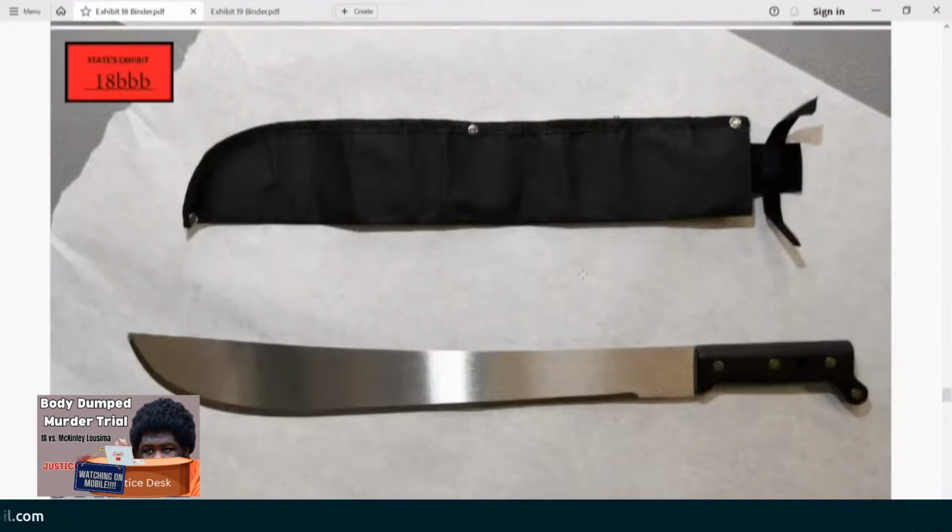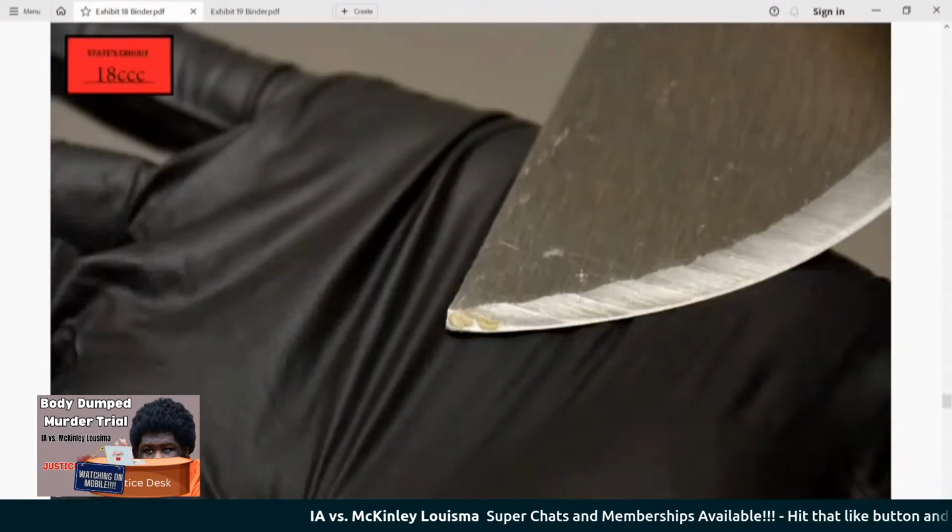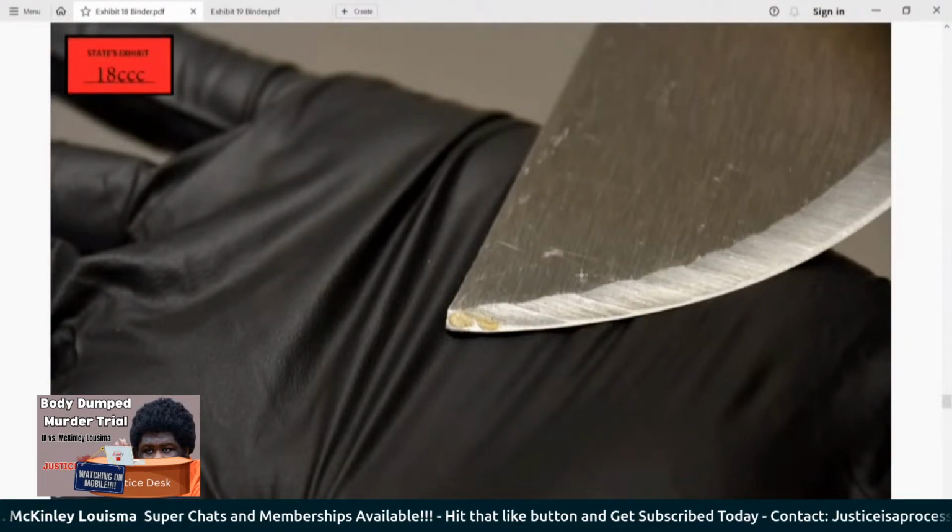And BBB, is that the same machete but the opposite side of the blade? Correct. Tell us what we're looking at in 18CCC. That was just a small stain on the very tip of the machete.